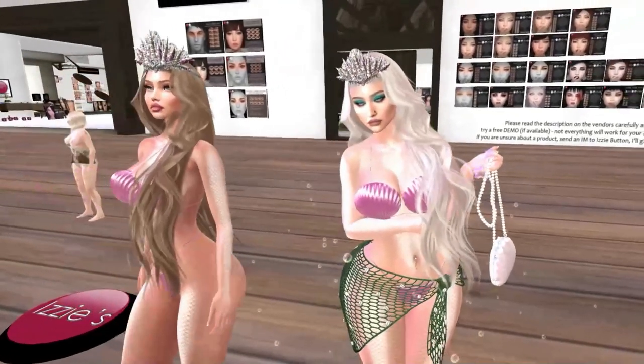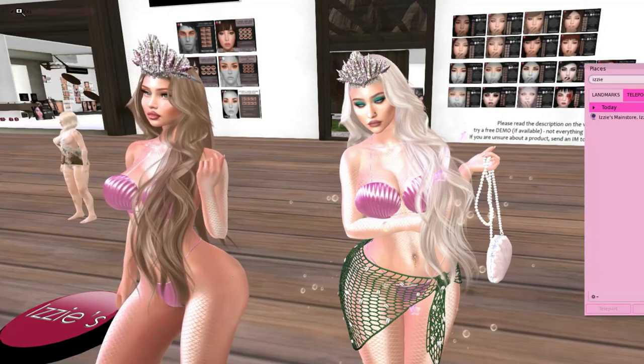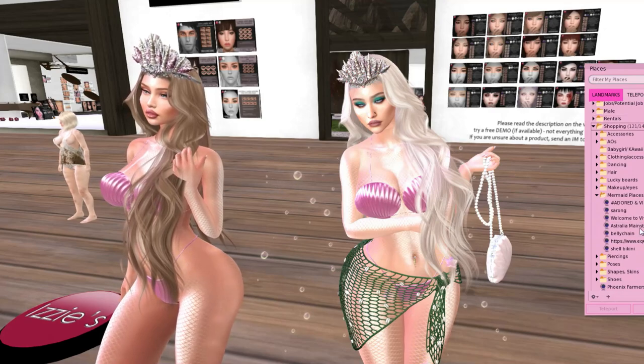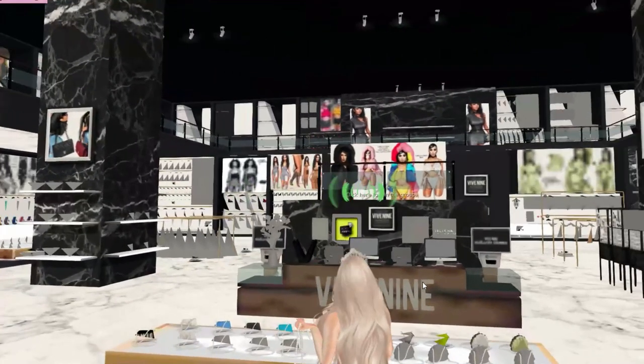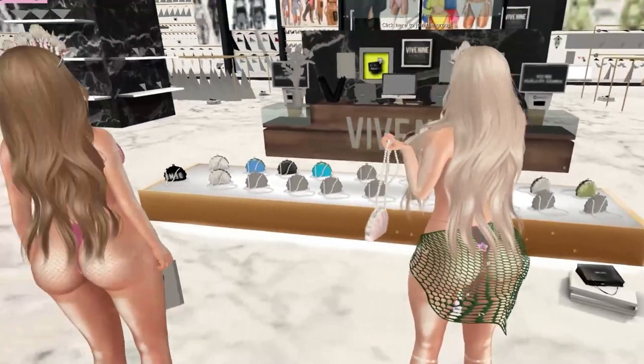All right. Okay, so now let's go get this purse. This was from 5'9". Okay. I love 5'9". There's a little shell purse right here. Okay. There's a bunch of colors that you can choose from.